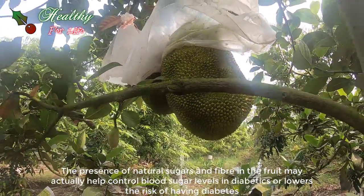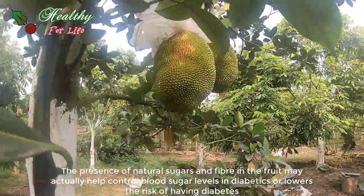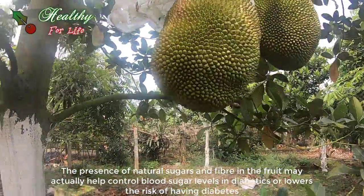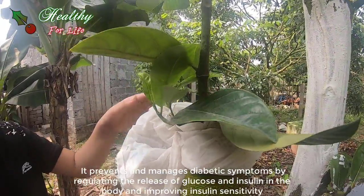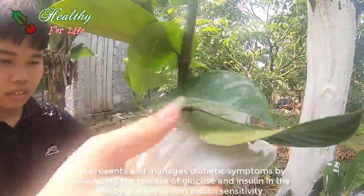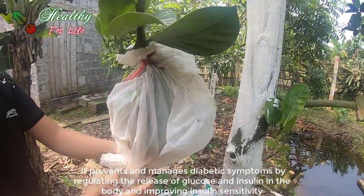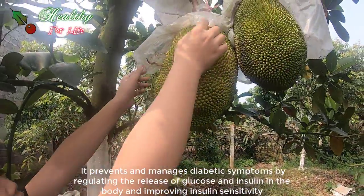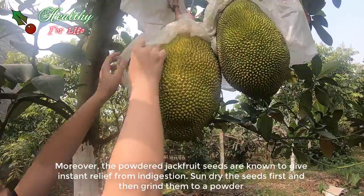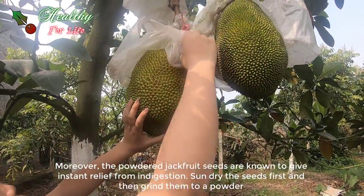The presence of natural sugars and fiber in the fruit may actually help control blood sugar levels in diabetics or lower the risk of having diabetes. It prevents and manages diabetic symptoms by regulating the release of glucose and insulin in the body and improving insulin sensitivity. Moreover, the powdered jackfruit seeds are known to give instant relief from indigestion.